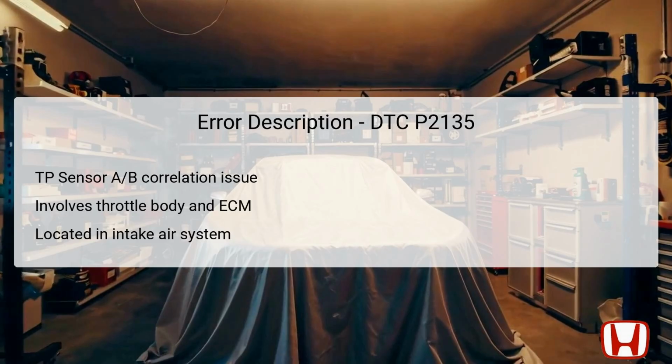The error described by DTC P2135 is due to incorrect voltage correlation between the A and B circuits of the throttle position sensor. The TP sensor is designed to report the position of the throttle valve to the ECM, and inconsistencies in this sensor data can trigger this fault code. The throttle body, where the sensor resides, regulates the amount of air entering the engine and is critical for maintaining optimal combustion and engine efficiency.